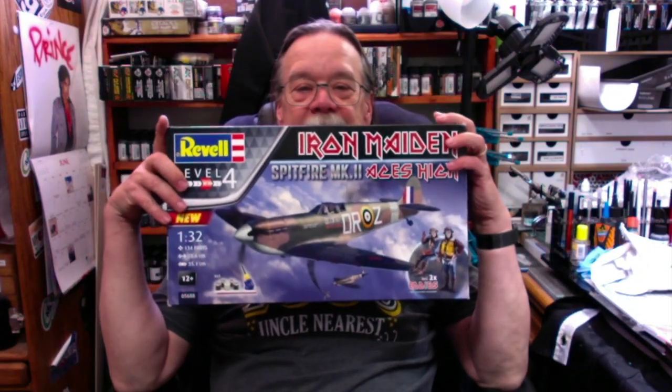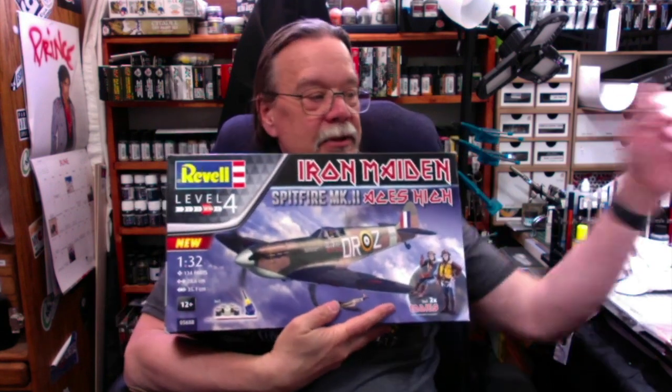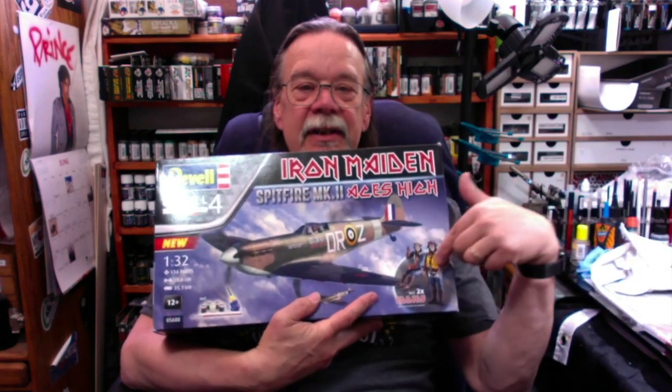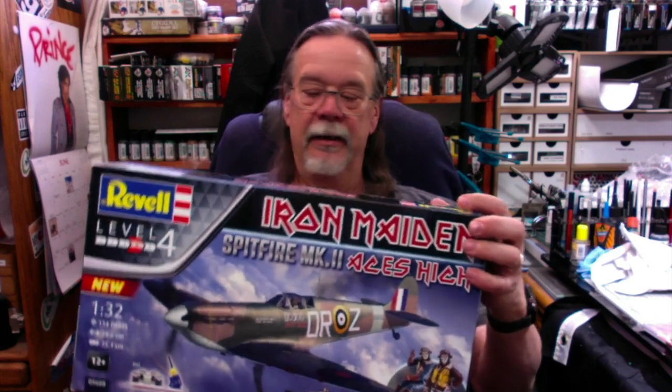This one, I also had to import from the UK while I wait for the distributors to get it, because we all know how big an Iron Maiden fan I am. So I got one. It did come with the paint and the glue. These are the paints I won't be using, but I will use the contact cement. Eddie figure, 2 of them. A seated pilot and a standing pilot. And I'll do a review on this too.